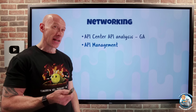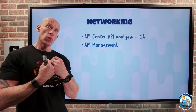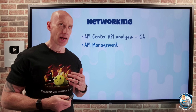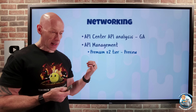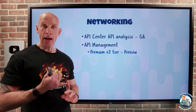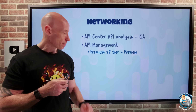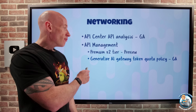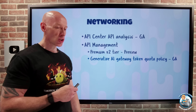And then API management is more of the runtime capability. So my requests to APIs actually go through this API management. And so now we have the Premium V2 tier, which is really larger scale, unlimited numbers of API requests, full VNet isolation. The generative AI gateway token quota policy has gone GA.